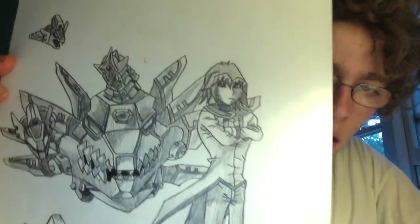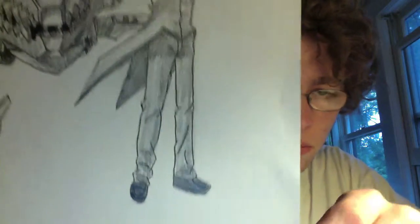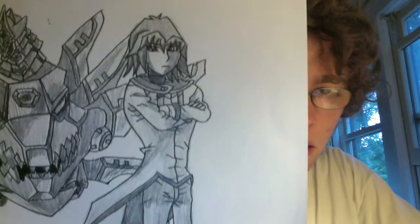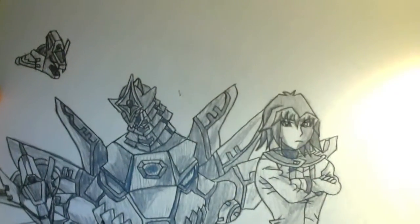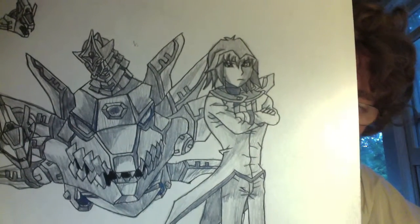Here's one of Zane, I believe. I forget the name of the monster. Cyber something. The body's a little disproportional. The arms are kind of small. You know, again, I like the monsters in here more than the actual figures. I guess the monsters were just more fun to draw.